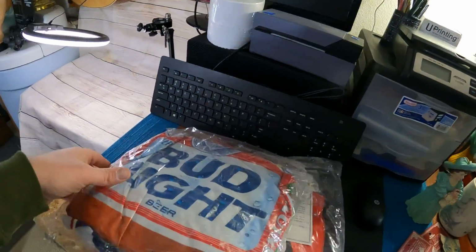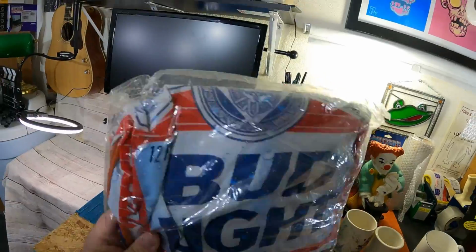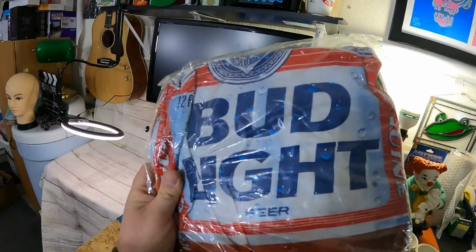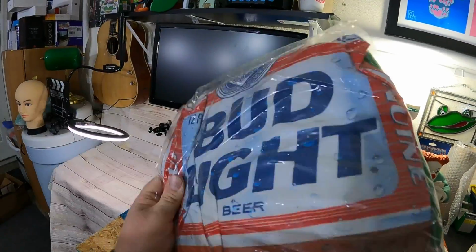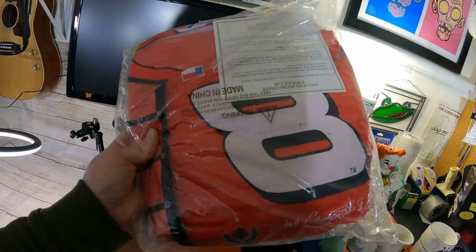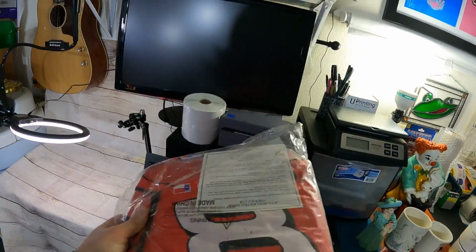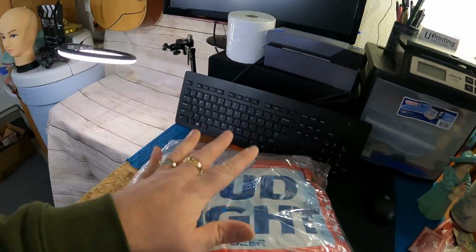But moving on, these were a separate lot. They're old inflatables. They're new old stock. They're still in the packages. This is a Bud Light football player guy. Not sure exactly how big it gets, but I thought that was pretty cool. And this is a race car. It's a Dale Earnhardt Jr. with the Oreo logo and stuff on it right there. Both still new in the package. I thought those were really neat, and I'm sure someone would be interested in something like that.